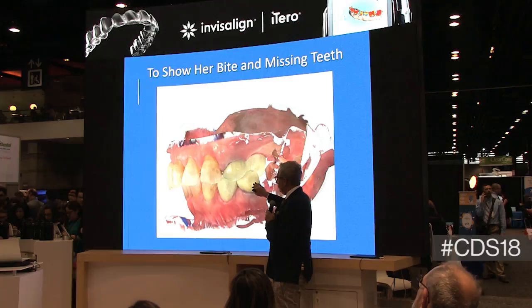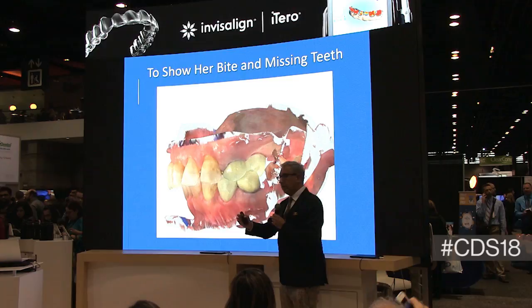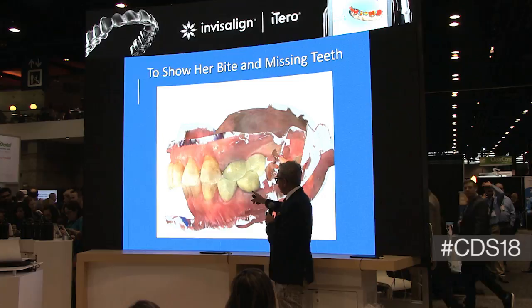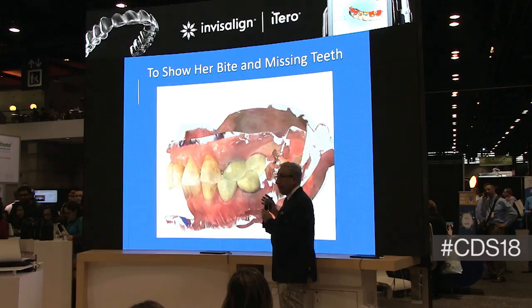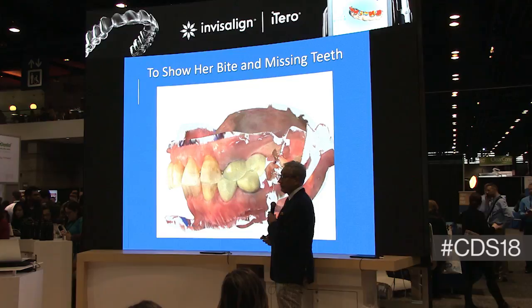The reason this is critical is I need to know how to treatment plan this. Am I socket grafting this and knowing I'm doing an implant? Or am I socket grafting this with a non-resorbable material, showing her then that won't resorb, will keep that foundation for a partial. She wants an implant, I'm guiding my surgeon what to do, or I'm doing it.